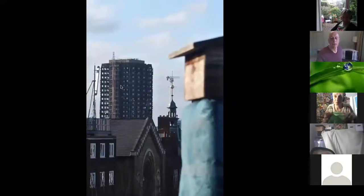Here is a view from my roof, looking west. And in the foreground of this picture, you can see one of my insulated hives clad in sheep's wool. And in the background, you can see the burnt out shell of Grenfell Tower, which was a building which had also been clad in insulation for the benefit of its occupants. And that building is now clad in a waterproof fabric, and it's got the words "forever in our hearts."